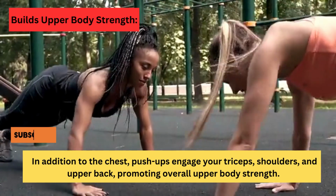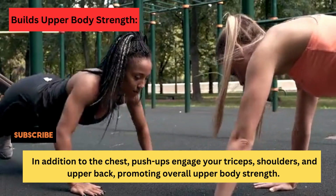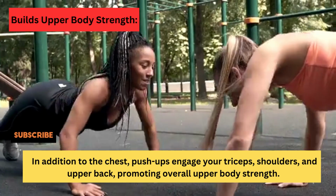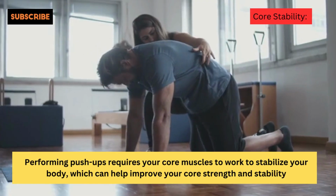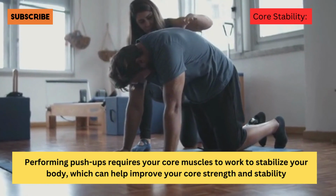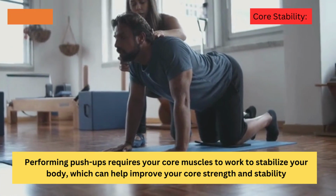Builds upper body strength. In addition to the chest, push-ups engage your triceps, shoulders, and upper back, promoting overall upper body strength. Core stability. Performing push-ups requires your core muscles to work to stabilize your body, which can help improve your core strength and stability.